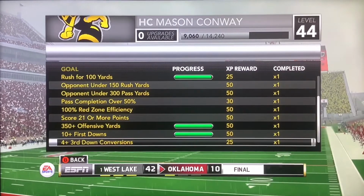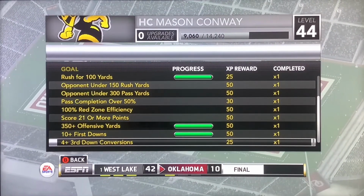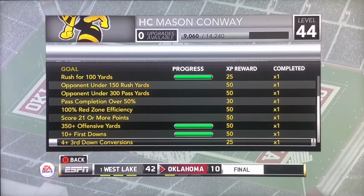Next week, they have a bye week, and then week 4, they're playing the Cal Golden Bears, who I know are ranked somewhere in the top 15. I'm not entirely sure.